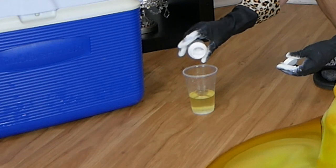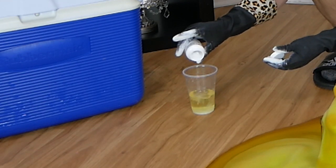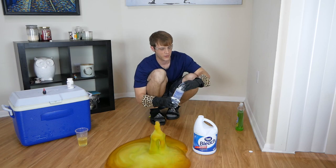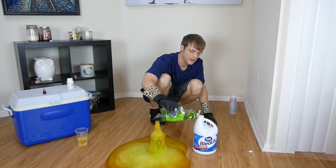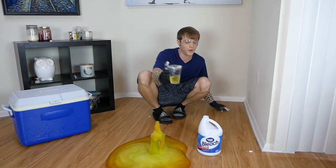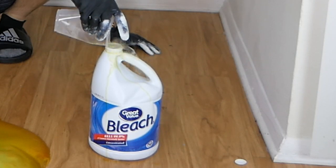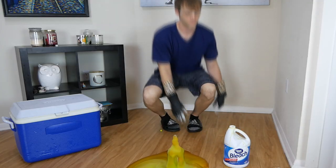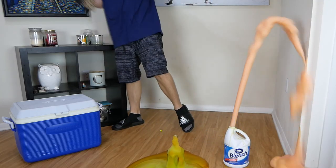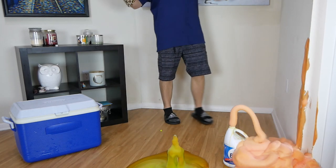Last time the potassium iodide mixed up really easily, so I'm thinking maybe we should have had more of that. Now adding in a hydrogen peroxide. Add in some soap. Then we're gonna add in some red food dye. All right, let's see what happens. Okay, yeah! All right, yes!